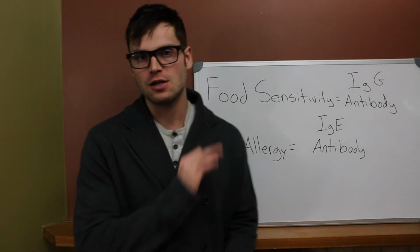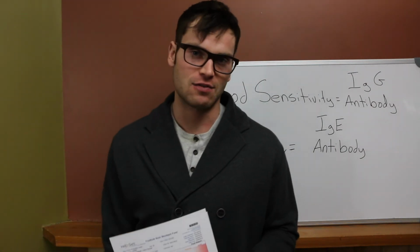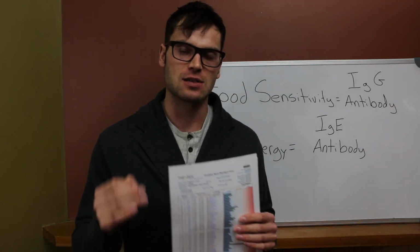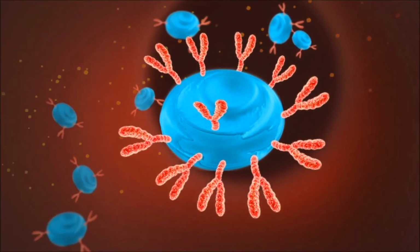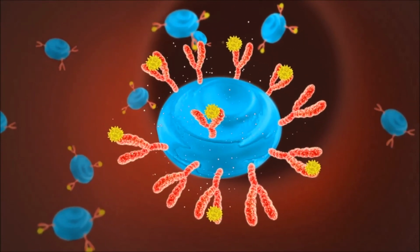Now with the food sensitivity, the problem is it's a delayed response, so you can get symptoms up to 3 weeks after eating that food. So that's the reason why I like a food sensitivity test, is because even with an elimination diet, you'd have to eliminate those foods for so long. It's very, very hard to do. You'd have to eliminate those foods for over a month before you'd start to feel better.